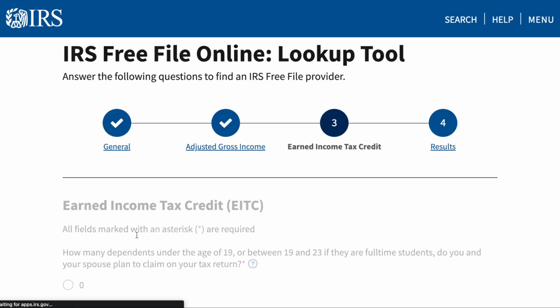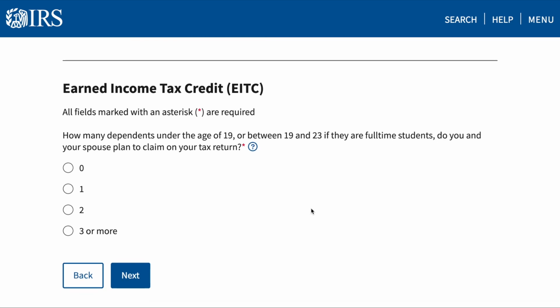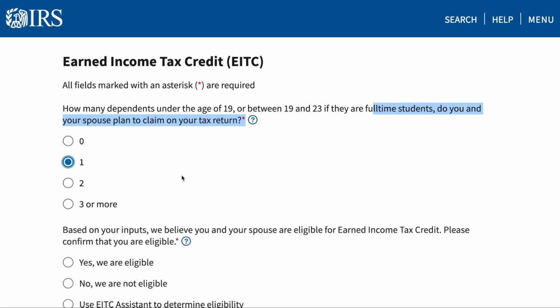You can click on the next button and it will take you to the third stage of this technical interview questions, earned income tax credit, EITC. All fields here you need to answer in order for this software to decide what's the best software for you. So how many dependents under the age of 19, or between 19 and 23 if they are full-time students, do you and your spouse plan to claim on your tax return? Let's say you have one, so you click on one.